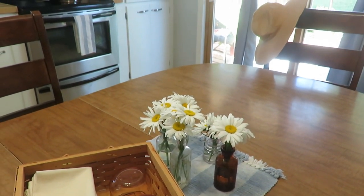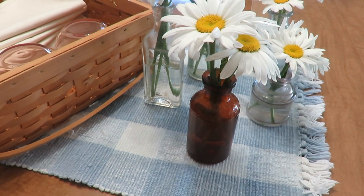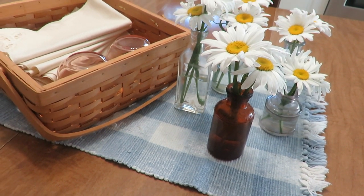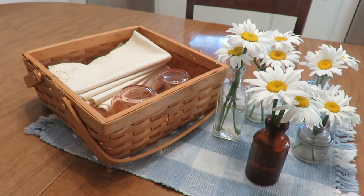And we have an eat-in kitchen because we live in a very small home of about 980 square foot. So I just make the table super practical, and I'm loving these old apothecary jars that my mom gave me for free, and I have a huge box full of different apothecary jars that are fun to just add stems to.